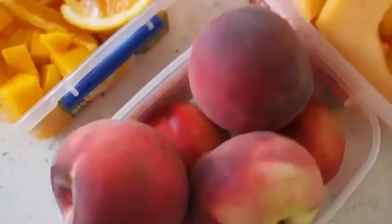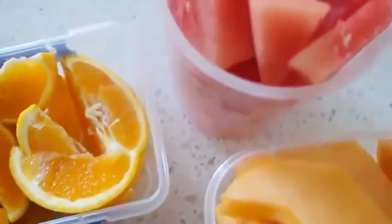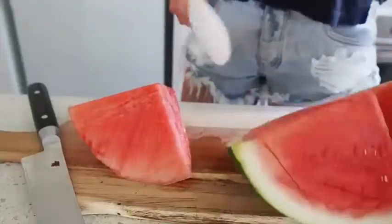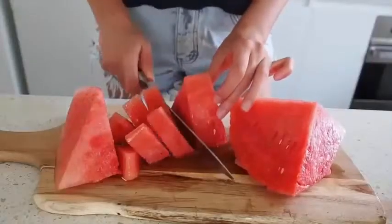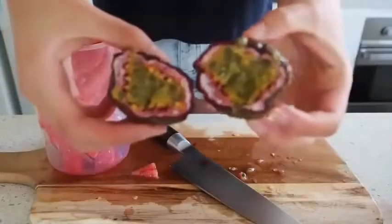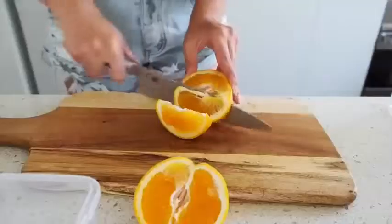I would definitely recommend taking some fruit with you just because it's so delicious, hydrating, and it's going to keep you satisfied as long as you're eating enough of it. One of my favorite combinations is watermelon and passion fruit, and yeah, it's pretty much just the best combination ever. If you haven't tried it, definitely try it.